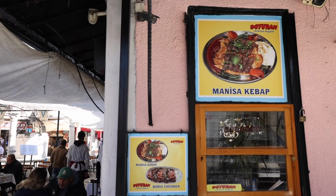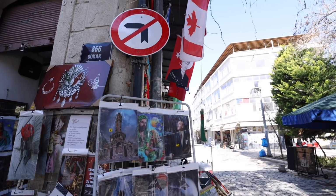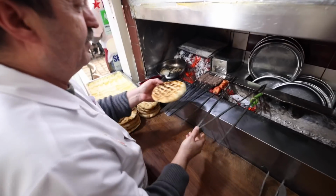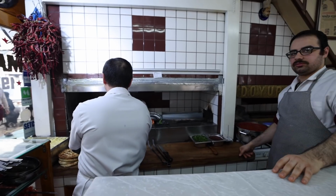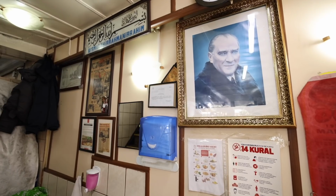So we're going for the Manisa Kebab. It's a city just about 30 minutes outside of Izmir. Gonna get here at this little shop that's been open since the 1970s. You walk in here, look at this. You got all the pictures, the old school writing, the tile on the wall. Just looks like it's pulled from the 70s as well.